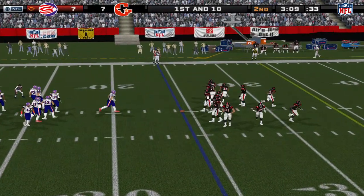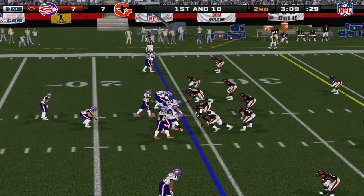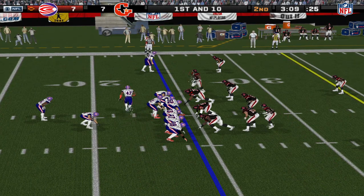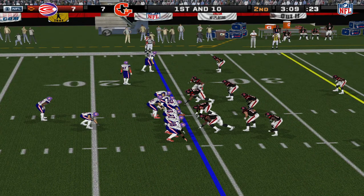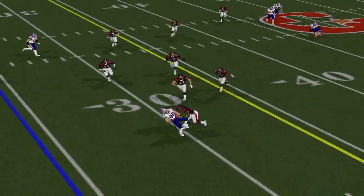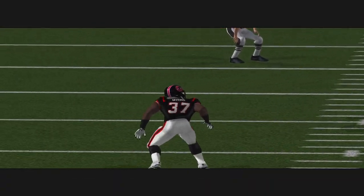First and 10, ball at the 24-yard line. Let's go. Watch the man. Set. Davis with a man in motion. It's a run. Jumps up and he has it. Meyer is there on the stop at the 31.